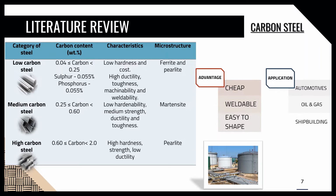In this era, steel is probably the foremost globally recognized and versatile material extracted from iron-rich ore. Carbon steel is sturdy, durable, and ductile. There are 3 categories of steel: low carbon steel, medium carbon steel, and high carbon steel. There are 3 differences, which are carbon content, characteristics, and microstructure. The advantages of low carbon steel are that it is machinable, weldable, and inexpensive compared to other steel. It also has hardness and durability characteristics. The applications of carbon steel are automotive, oil and gas, and shipbuilding.